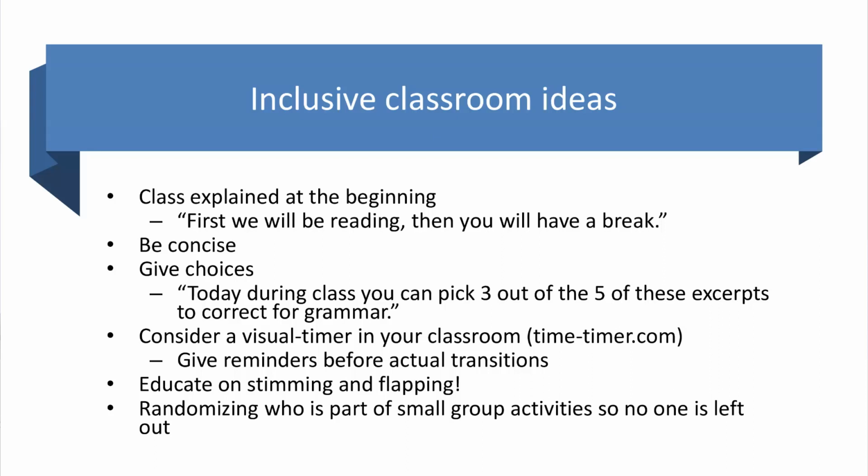One of the biggest things I say is finding an individual and understanding what type of learner they are, whether they're a visual learner, an auditory learner, or a kinetic learner, where they learn by movement and moving around. Being able to, again, meet every single individual where they are. Being concise, giving choices. Also considering visual timers as a way of helping individuals with transitions.